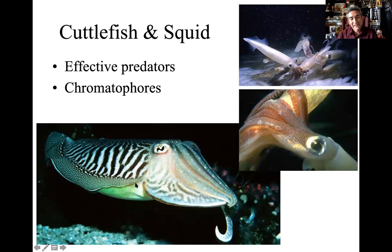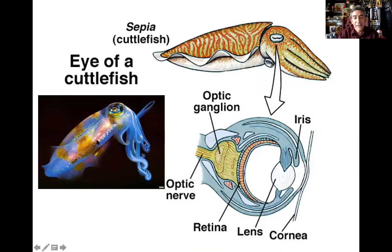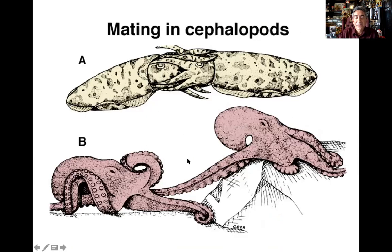So cuttlefish, just their social dynamic behavior, their reproductive strategies, there's so many very fascinating things. So again, I'm going to let the videos that I'm going to upload into the Blackboard really illustrate this a lot better than what I can here just sitting in the lecture. So again, cuttlefish, just the colors are amazing. If they rely so much on color for communicating, they have to have good eyes to interpret all of these different colors. And matings, again, just different mating strategies for squid compared to octopus. And again, the videos will kind of elaborate on some of this as well.